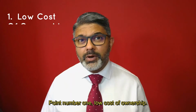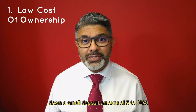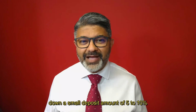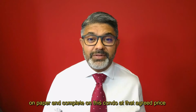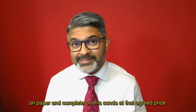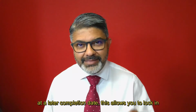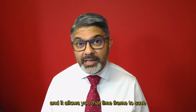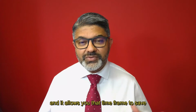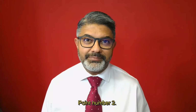Point number one, low cost of ownership. You can buy a pre-sale condo by putting down a small deposit amount of 5 to 10%, become an owner on paper, and complete on this condo at that agreed price at a later completion date. This allows you to lock in that price now with a small deposit amount, and it allows you that time frame to save up a lot of money for that later completion date.